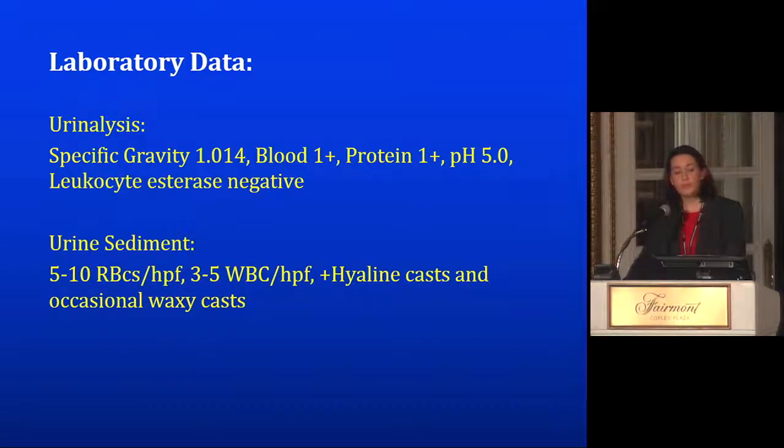In terms of the urinalysis, when he came to us, spec grav was 1.014. He had 1+ blood and 1+ protein with negative leukesterase, and his sediment showed 5 to 10 red cells, 3 to 5 white cells, and just some hyaline casts.